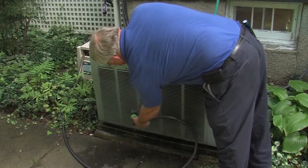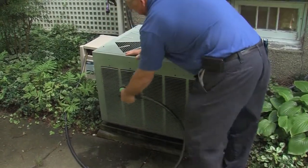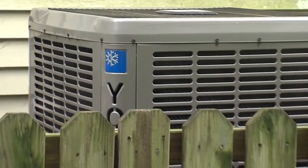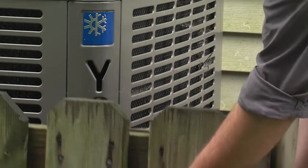Another tip, keep the outdoor unit clean. So it doesn't even hurt for a general homeowner to take his garden hose out there and every once in a while spray the outside coil and knock some of the dust down. Dean says fencing in the unit is fine, but keep the system easily accessible.